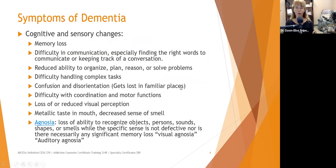So let's talk first about what is dementia. We hear about it, but what exactly does it look like? It's characterized by changes in cognition, sensory functioning, behavior, and emotion. So let's look first at cognitive and sensory changes. Memory loss is very common in dementia, and it's not just getting a little bit forgetful. It is pronounced memory loss that impairs psychosocial functioning. Difficulty in communication, especially in finding the right words to communicate or keeping track of a conversation. So somebody with dementia may be talking and they'll be mid-sentence and totally forget what they were talking about.